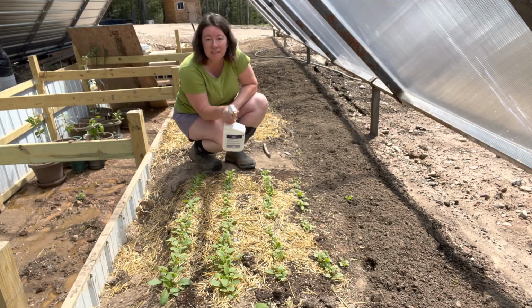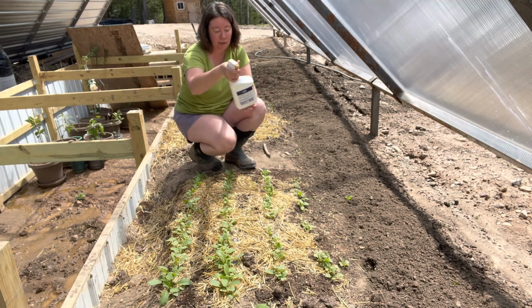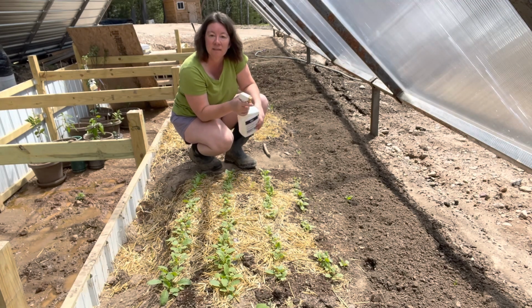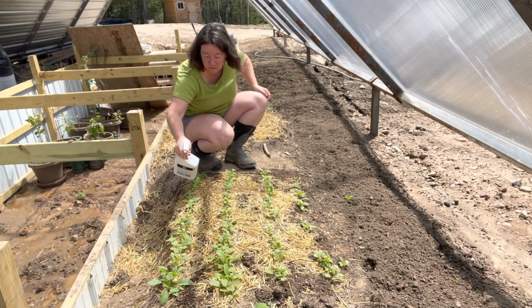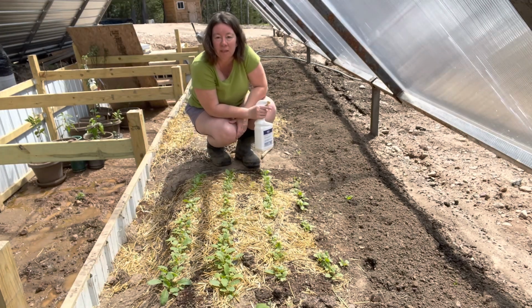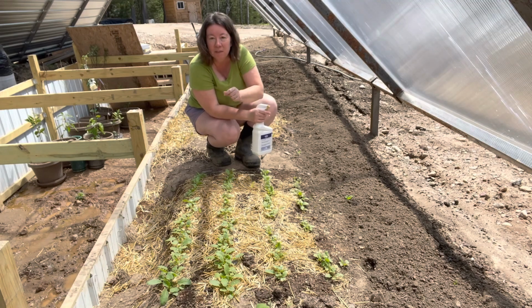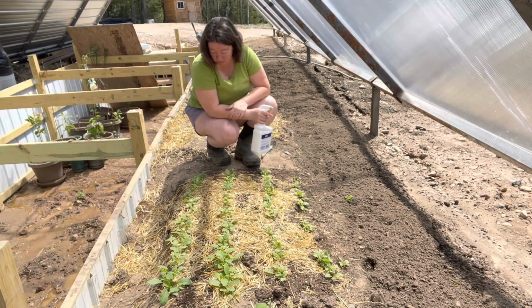So since I've seen these flea beetles on these radishes, I'm going to spray this Captain Jack's Dead Bug. Kills bagworms, borers, beetles. So I'm gonna try it. And how I knew they were flea beetles is they look like a beetle and they also jump. So when I went to pinch one, it jumped off. So yeah, we'll see how this works.